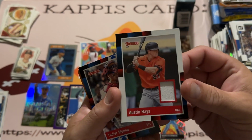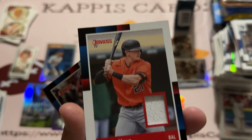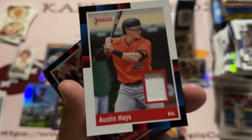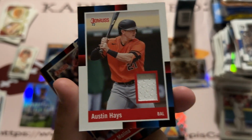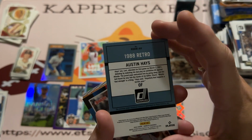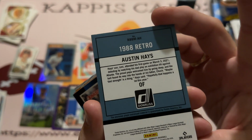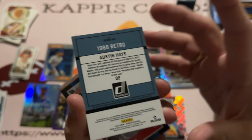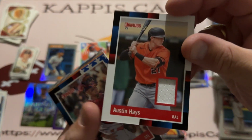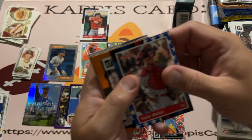Of Austin Hayes. So always an Oriole somewhere in these. That is like the lamest little jersey piece I think I've ever seen in a card. A little piece of white on there, right? But still, to find a relic like this in just a random hanger box, that's still pretty cool. Austin Hayes for the Orioles as the rain picks up outside. So a neat relic card. It's not numbered or anything.